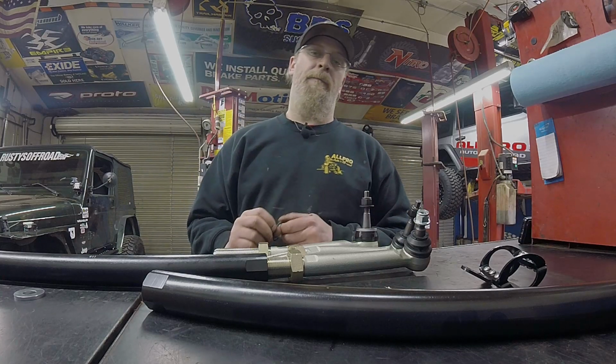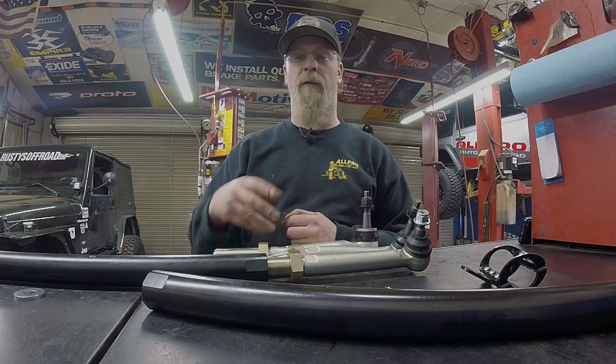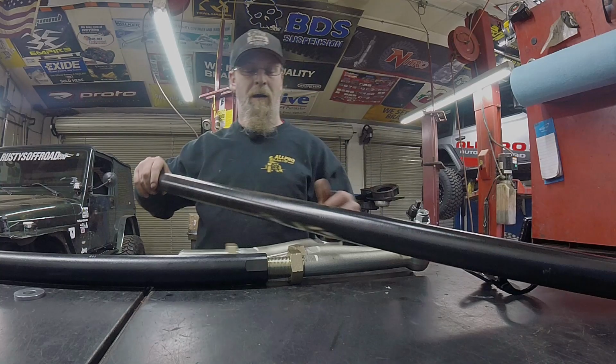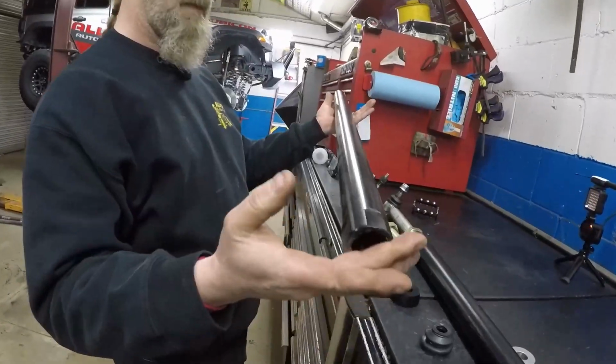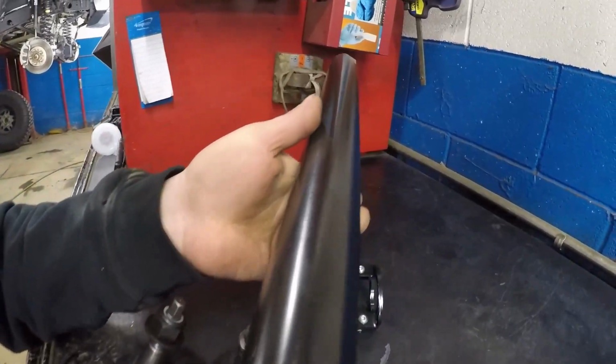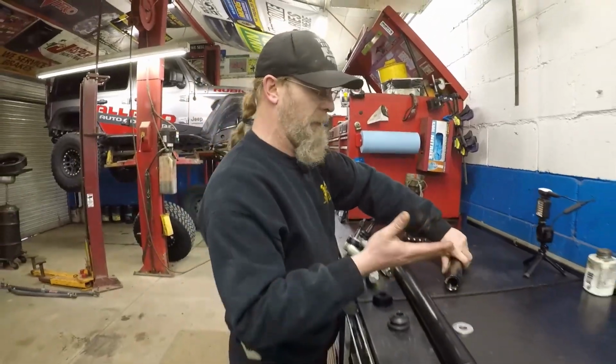With our other kit, if you hit rocks hard enough, the tie rod would rotate because of the way the tie rod's bent. Rusty's kits are not bent. They are solid steel bar, so they're not going to rotate out of the way. They're not going to do any of the current stuff that we've been dealing with.